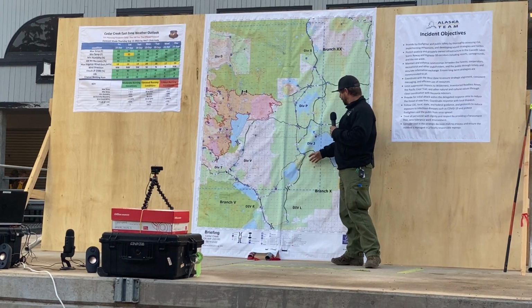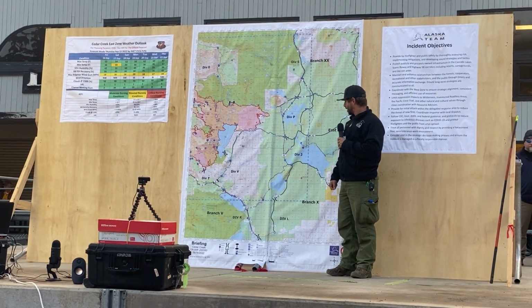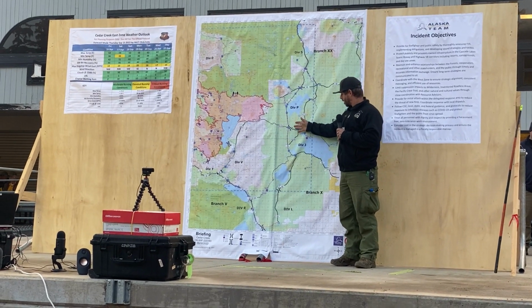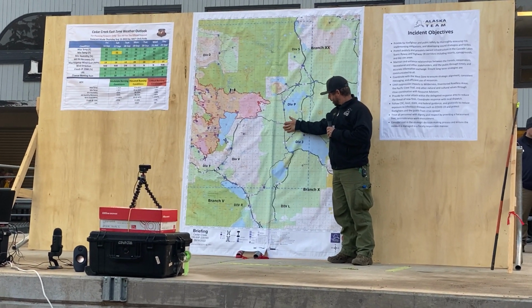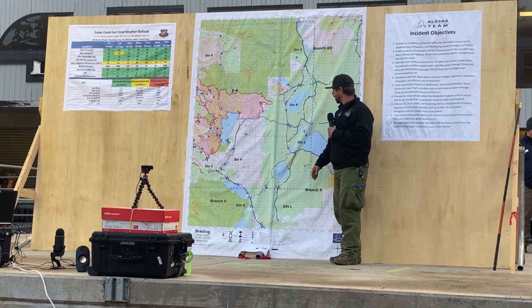Okay, into Division Juliet, the 46 corridor, that prep continues as well. Big logging operation through there, and the improving along the shaded fuel break that we're pushing on there.